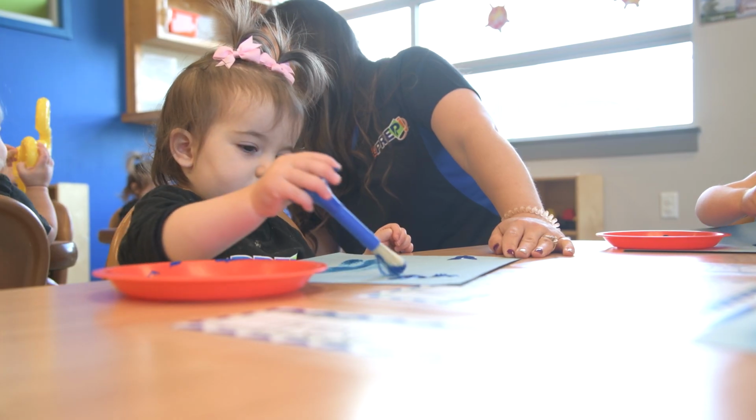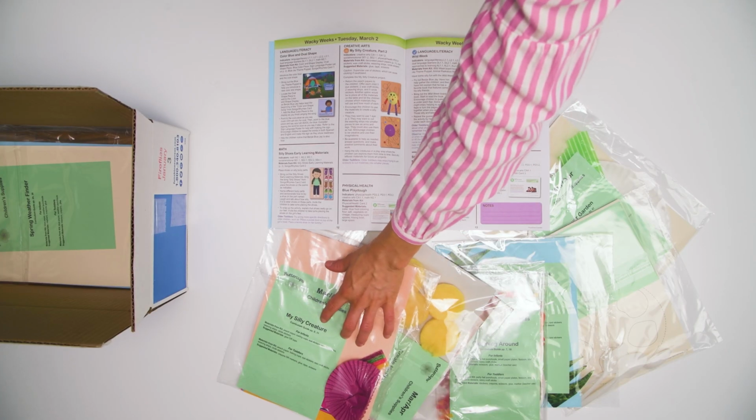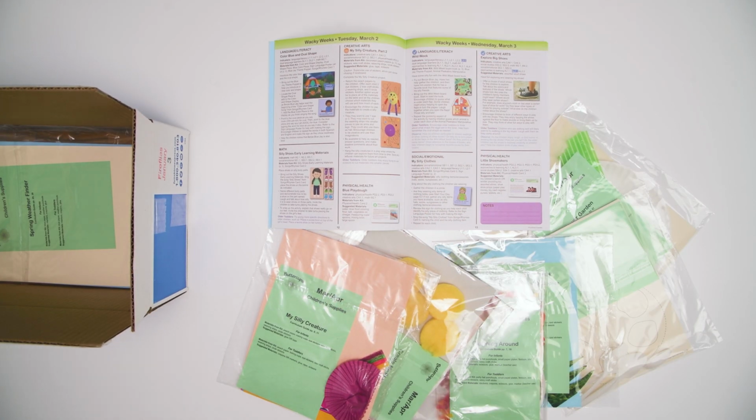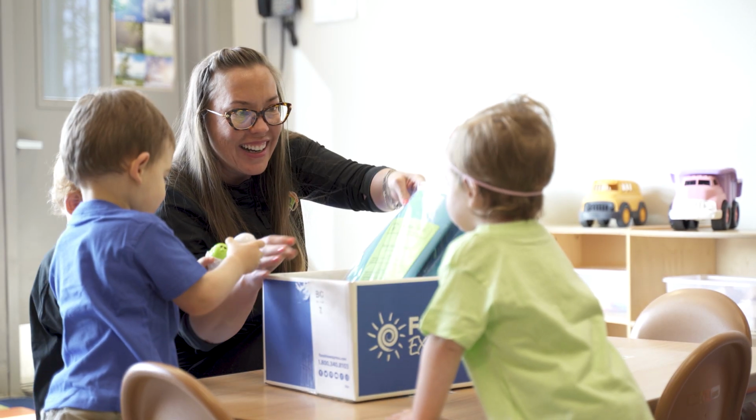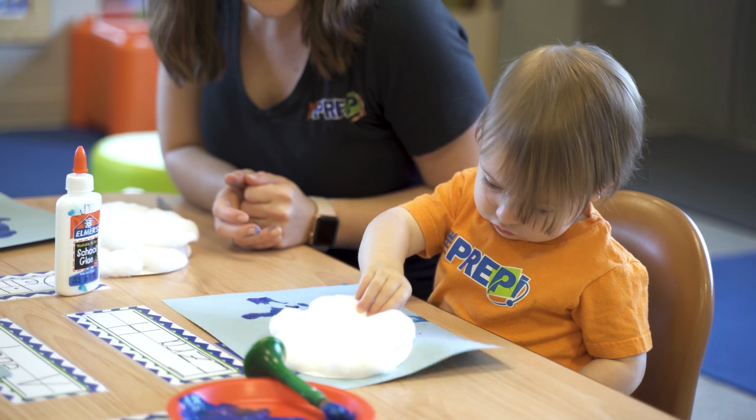Materials are organized to save you time. Each bag is labeled to help you find the activity in your curriculum guide. Teacher resources and children's supplies are delivered to simplify your day and create excitement for learning.